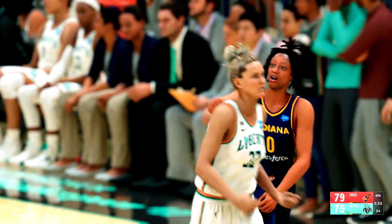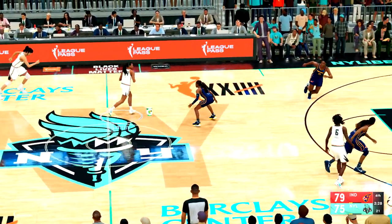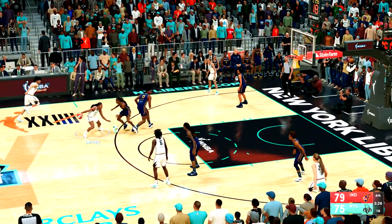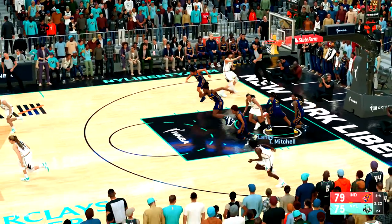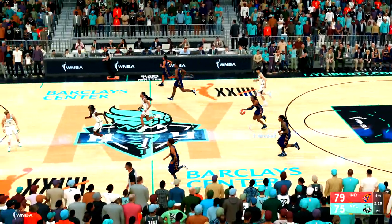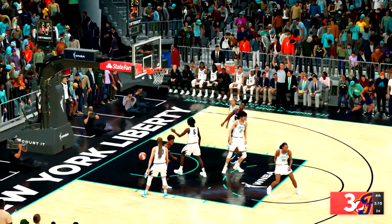Brings it from beyond the arc. She has put her foot on the gas pedal this quarter. She's doing a tremendous job leading their offense. Now here's Laney. Can't hit from in close. Yeah, and ever since halftime, she's been ice cold. Very little going her way out there.